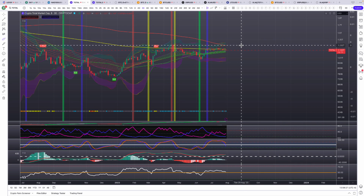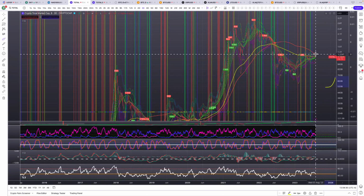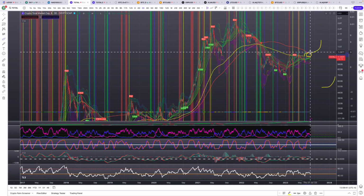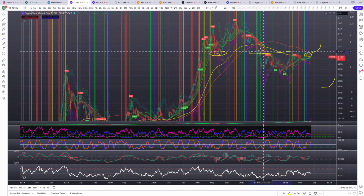It's critical for us to get above 1.25 trillion, 1.3 trillion really, because when we do that, that's going to be when we go into a big run for cryptos. We have the 200 moving averages right up there, the void lines right up there. It's critical past support, now resistance. So getting above that level will seal it in stone.